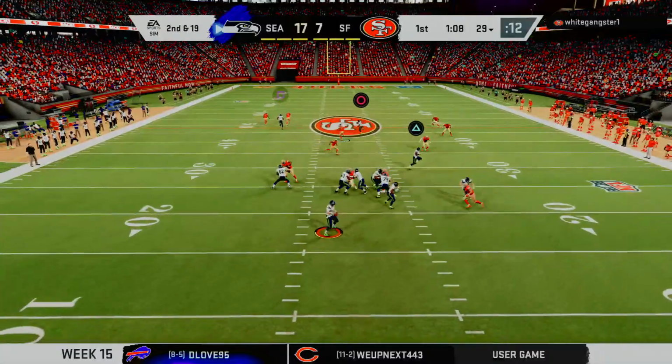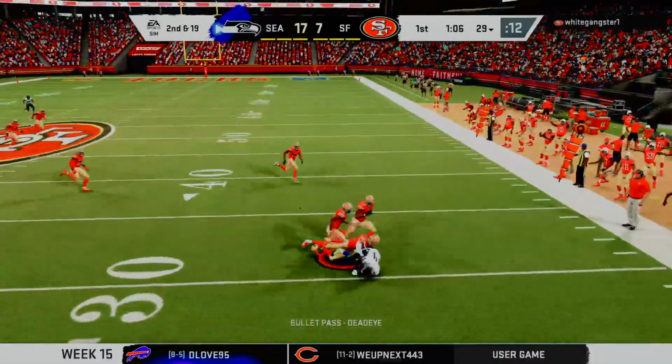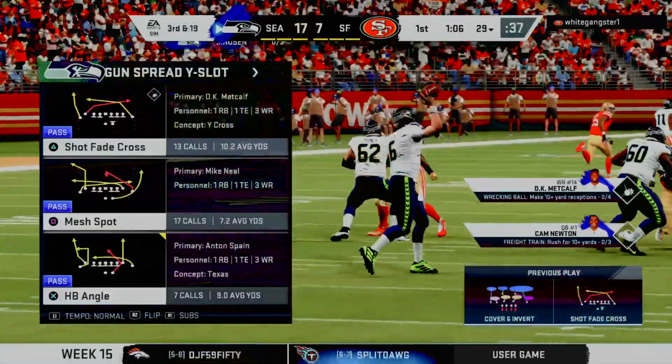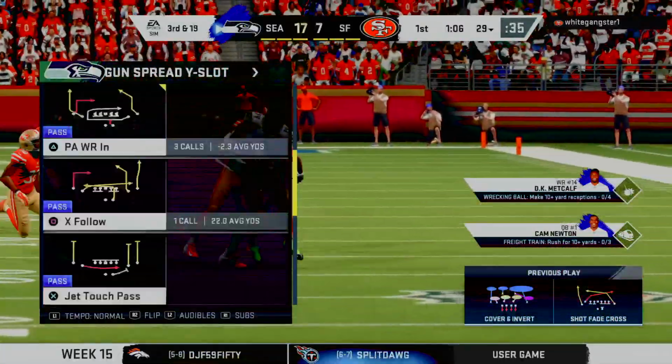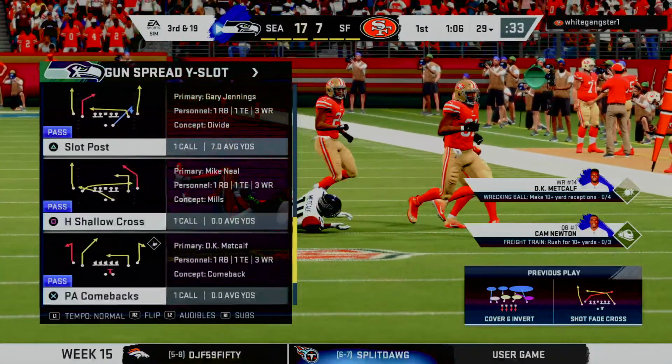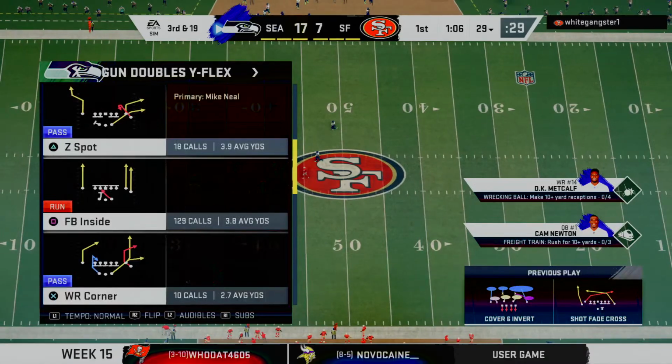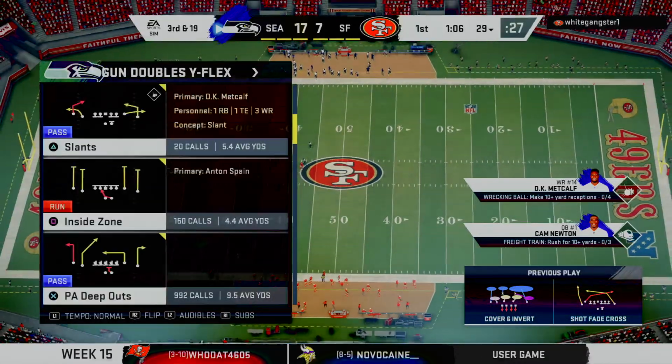Throwing on 2nd and long. Rosen. And this one incomplete. Too much contact to hold on to that one, and it's 3rd down. It's a lot of contact going on there, and in the end, unable to keep 2 hands on the football and bring it into his body. Everything looked pretty good until the finish.